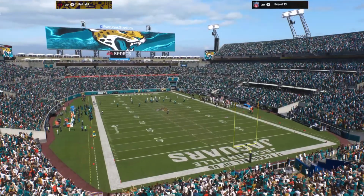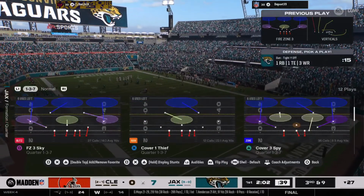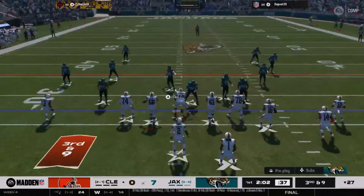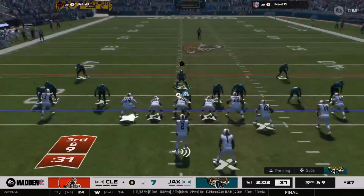The Jaguars are going to call their first timeout. And after using an early one, 2 left for him to spend. Drive in dire straits. It's 3rd and 9. Here we go. Nice check.